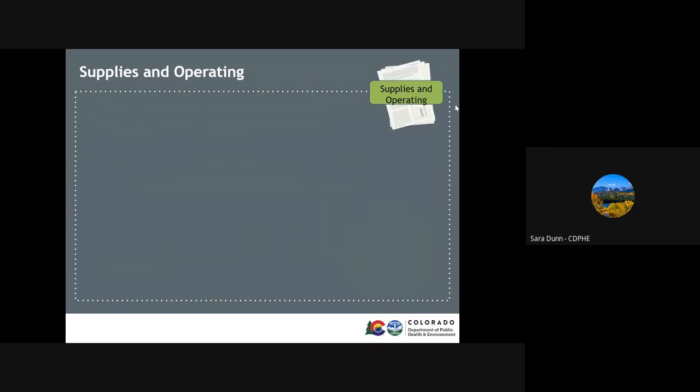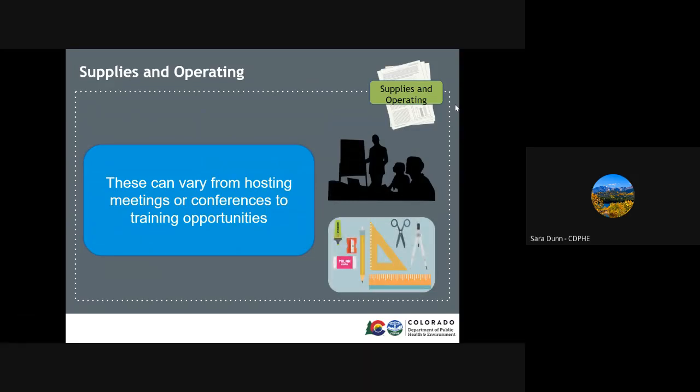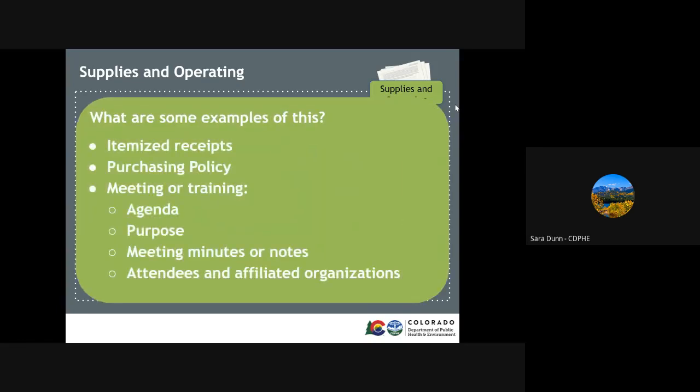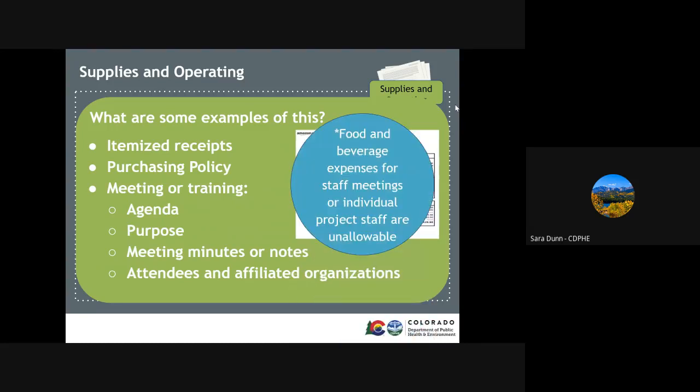Supplies and operating expenses can vary from simple office supplies to hosting a conference or a training. There are various examples of documentation around this category, such as itemized receipts or invoices, the purchasing policy of the entity. If it's a meeting or a training, include items such as the agenda, meeting minutes, sign-in sheets, or venue agreements. It is important to note that food and beverage expenses for staff meetings or individual project staff are unallowable.